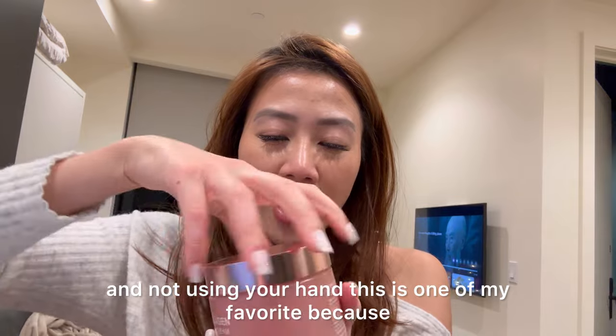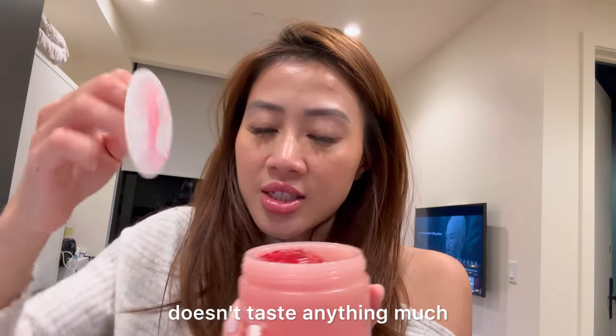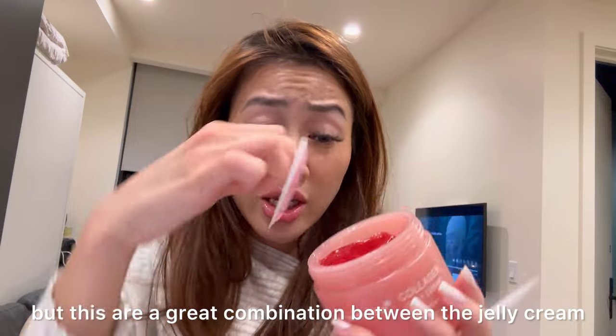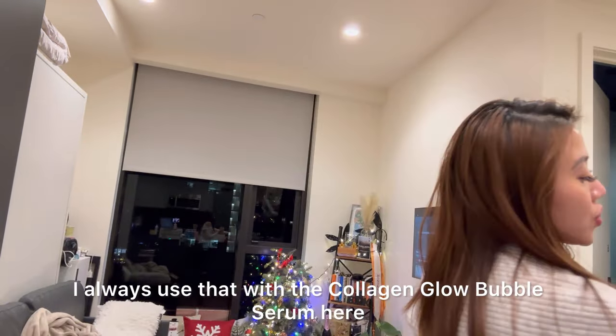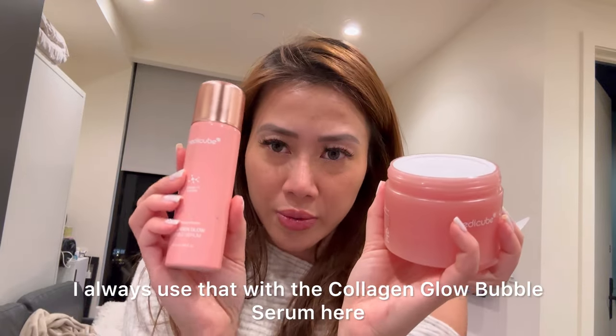This is one of my favorites because it's also really dewy, doesn't taste like much, but this is a great combination with the jelly cream, and as you can see it's not dropping down, it's really thick. I always use that with the collagen glow bubble serum here.